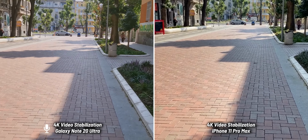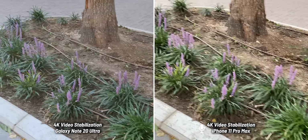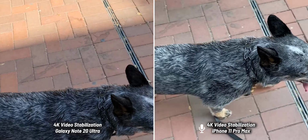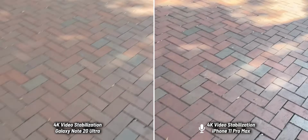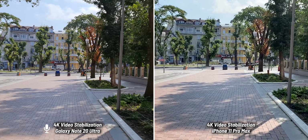Let's just test the stabilization for a bit. Just a simple brisk walk, nothing you wouldn't do in your normal everyday life. Just maybe walking the doggo. Shaking around a bit, let's speed up.